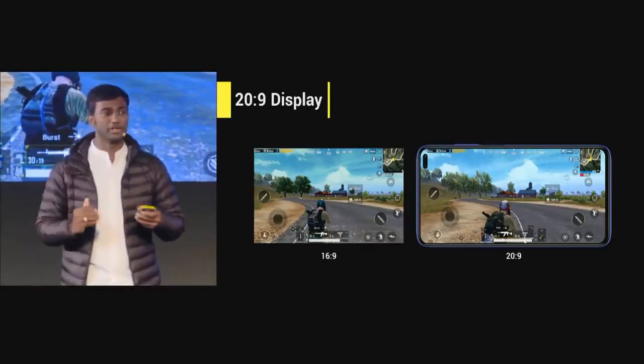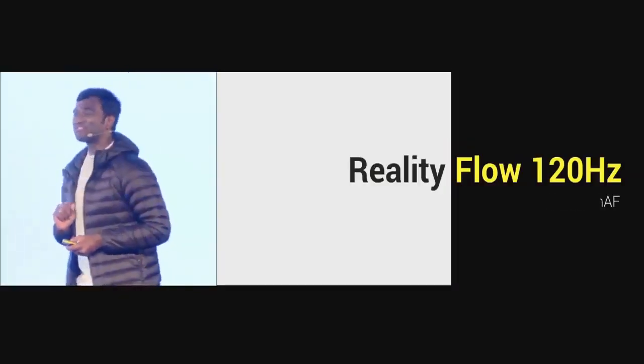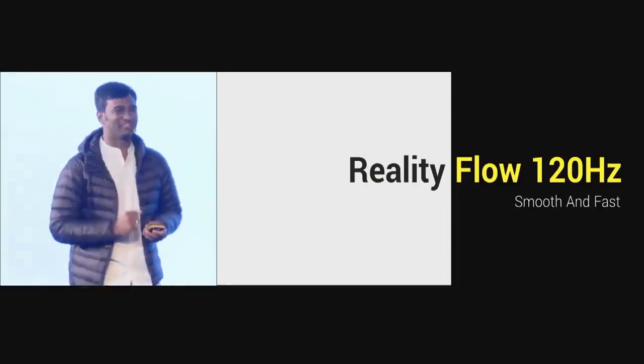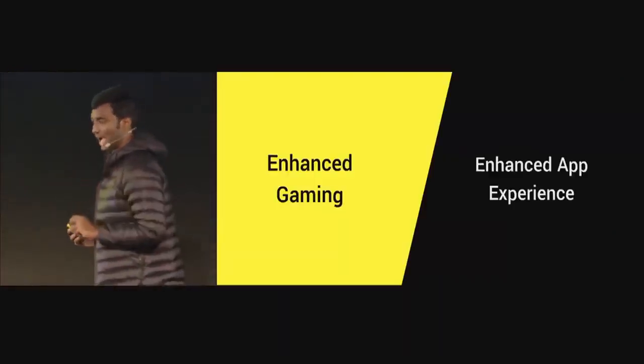So I'm glad to introduce the Reality Flow 120Hz display on Poco X2, which is smooth AF. Smooth AF? It is smooth and fast, guys. That's what we meant. There are two major benefits. One, enhanced gaming. Second, enhanced app experience.